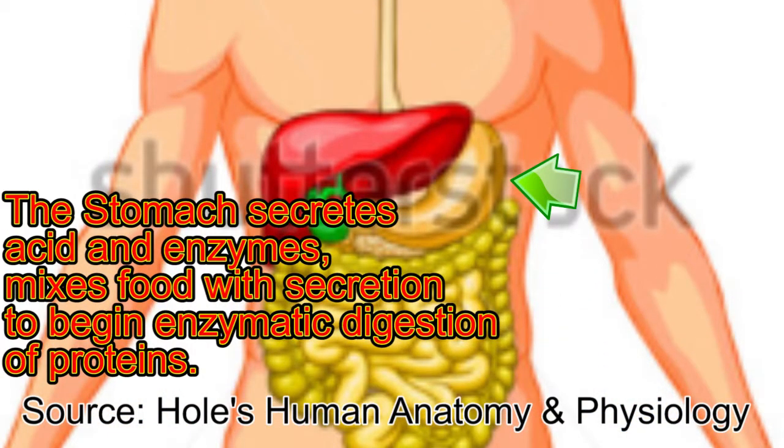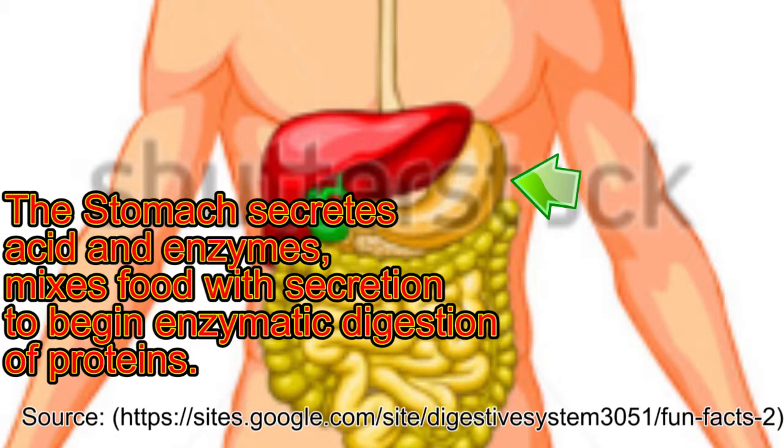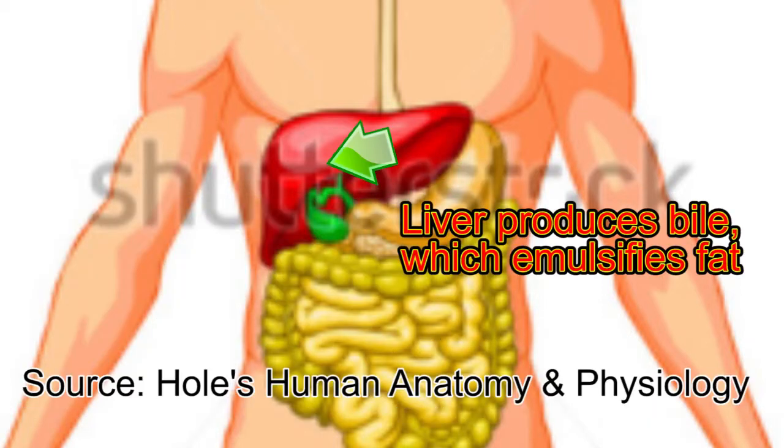The stomach secretes acid and enzymes, which when mixed with food begins enzymatic digestion of proteins. An adult stomach is able to hold approximately 1.5 liters of different substances. Because of this, an average male will eat about 50 tons of food throughout his entire lifetime, assuming that he weighs 150 pounds. There's also the liver, which produces bile that's used to emulsify fats.